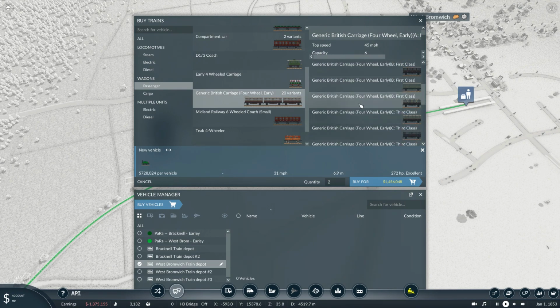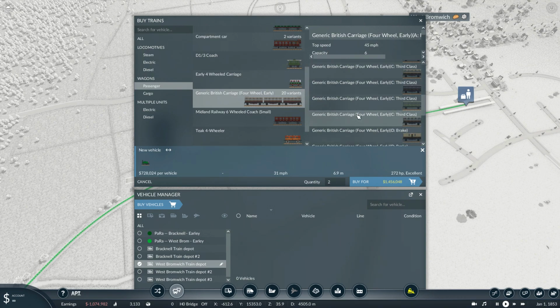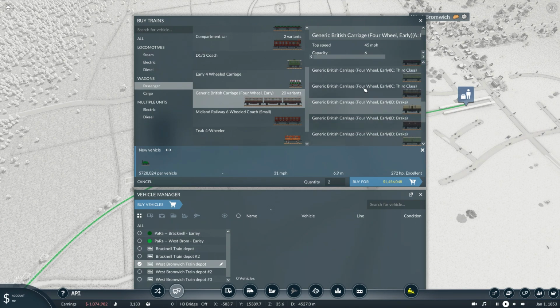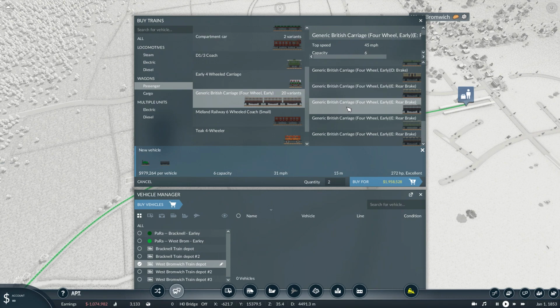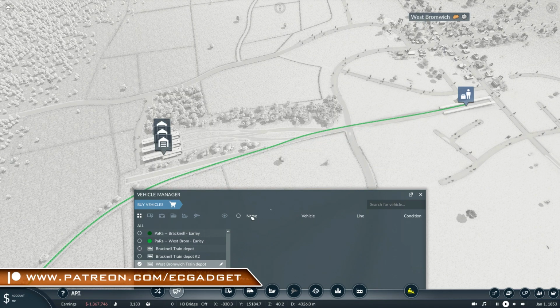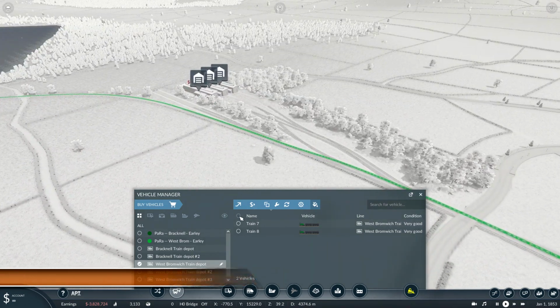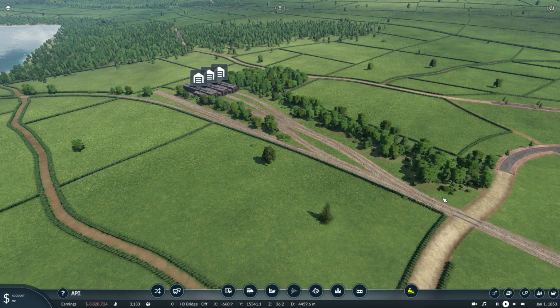So we're just going to do third class, I guess. Third class rear brake, that could do. I'd like one like that, so a third class and then a rear brake. That looks reasonable to me. Okay, so we buy 2 of them. And we shall set these onto the new line. Let's hop aboard.